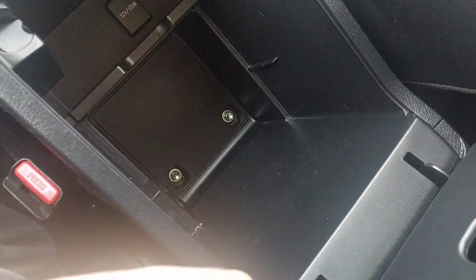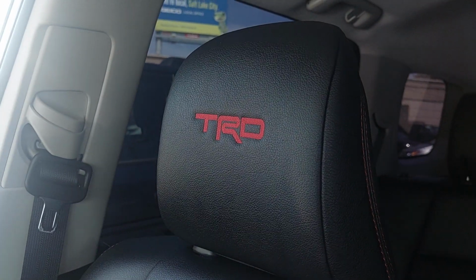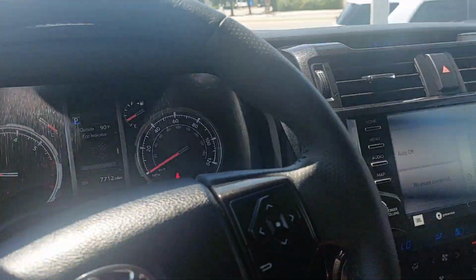So we can go over features all day, but I digress. As far as the interior goes, just like the exterior, it looks brand new. Probably because it is. So there we go. The seats are in phenomenal condition. So let's pop the hood, evaluate a little bit in the engine bay, and then we'll call that good for now.